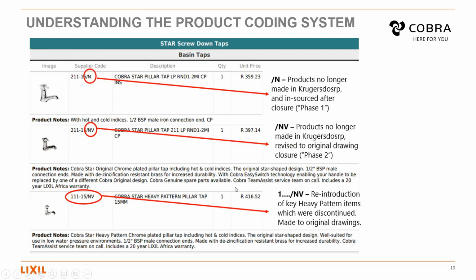The next thing we did is we found that these guys could and were prepared to do certain of the heavy pattern volumes. And so we have reintroduced some of these really big old heavy pattern stuff.